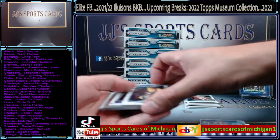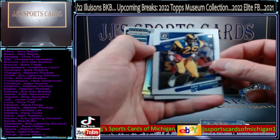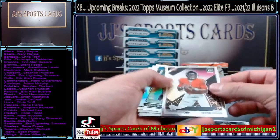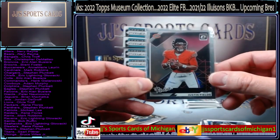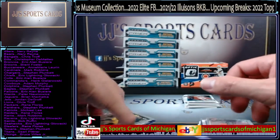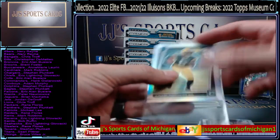And let's see what else we have here. A couple cards flipped. There we go. Eric Dickerson. There's another Bateman. And here's a sweet rookie, Justin Fields for the Bears. There you go, Neary. That's a cool Justin Fields right there. And here is an Amari Rodgers Prism.